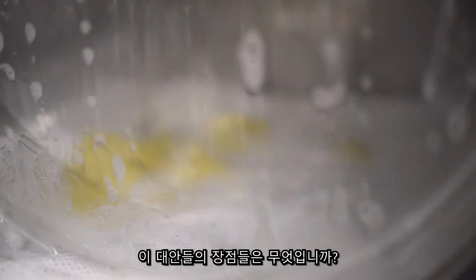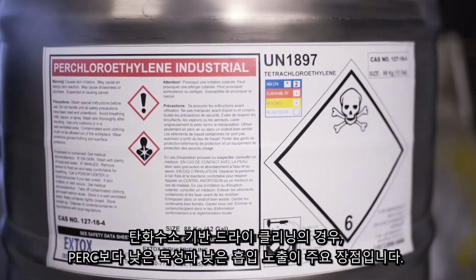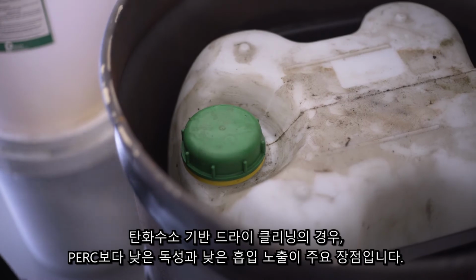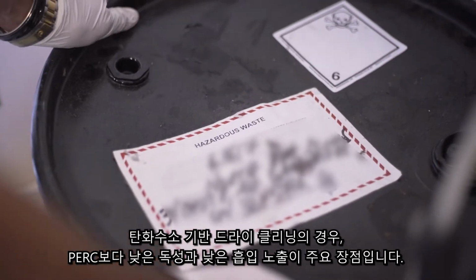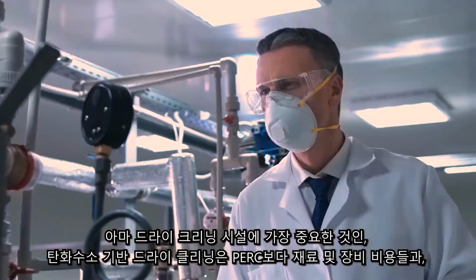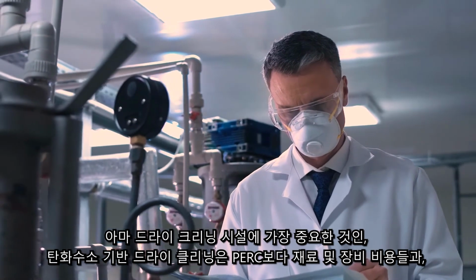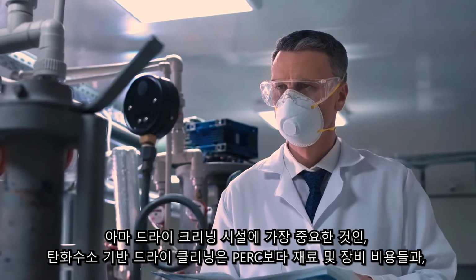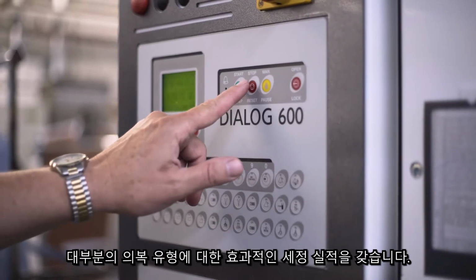What are the advantages of these alternatives? In the case of hydrocarbon-based dry cleaning, lower toxicity and lower inhalation exposure than PERC is a major advantage. Perhaps the most important to dry cleaning establishments, hydrocarbon-based dry cleaning has lower material and equipment costs than PERC and a track record of effective cleaning for most types of garments.